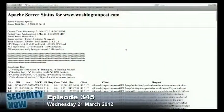This sort of follows nicely on last week's discussion about server configuration and security. He discovered that Apache servers by default have something called a mod_status module installed and running. So, for example, if you go to www.washingtonpost.com/server-status, that's a pseudo page generated by this status module, which gives you a real-time snapshot into the server. Now, the problem is that these Apache servers are all over the place, and you can see a list of the most recent URLs which have been served.